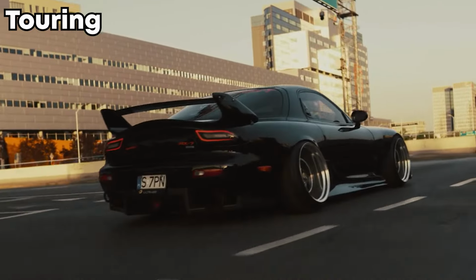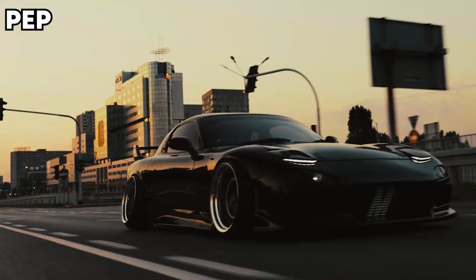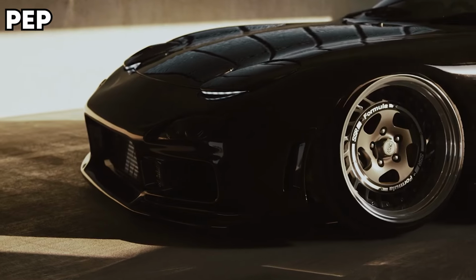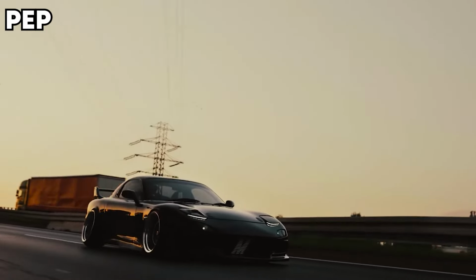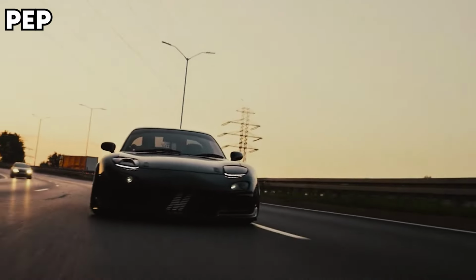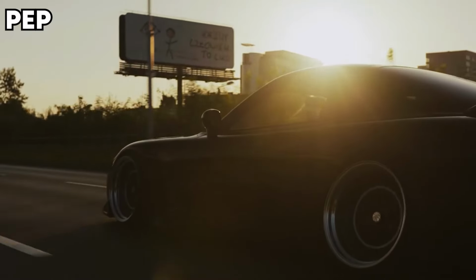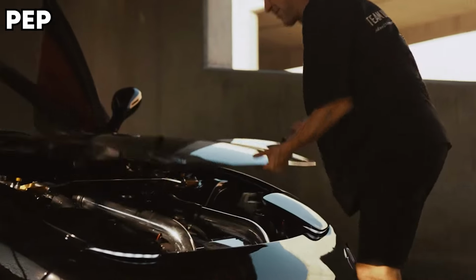So for 1994 and 1995, you could get the PEP or the PEG trim. This stands for popular equipment package, and this pretty much was like the touring without all that extra junk in the car. So they took out the rear window wiper. I think I only have one car with a rear window wiper, and for the 6 years I've owned the damn thing, I don't think I've ever used it. Another thing that they got rid of in this trim was that Bose Wave stereo system. And then after taking all that junk out, they added a rear wing, and you could possibly get fog lights on it.